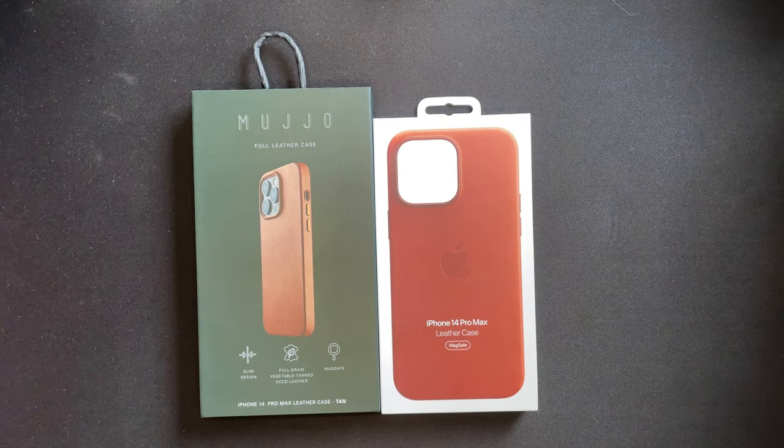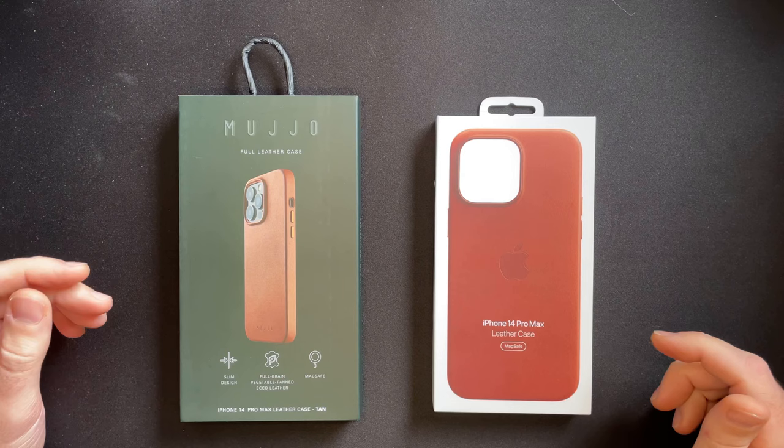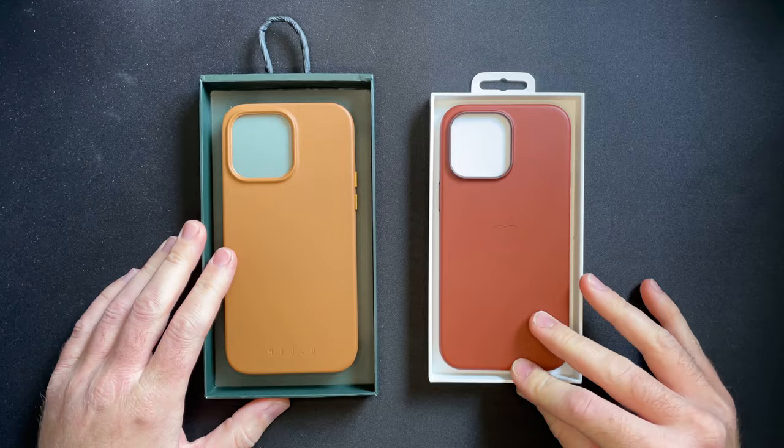Today we have two leather cases that we will take a look at and talk similarities, differences, pros and cons, which case should you choose. It's the Apple leather case in the umber color and this Mujjo full leather case in the color tan. This is them open. Let's take a look at them.